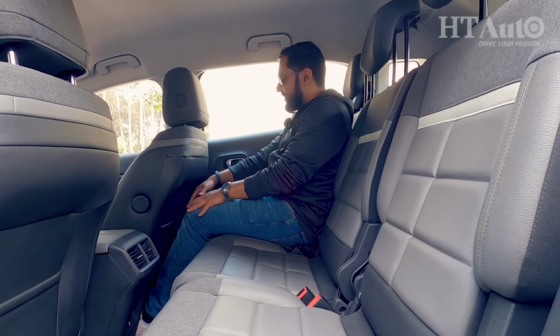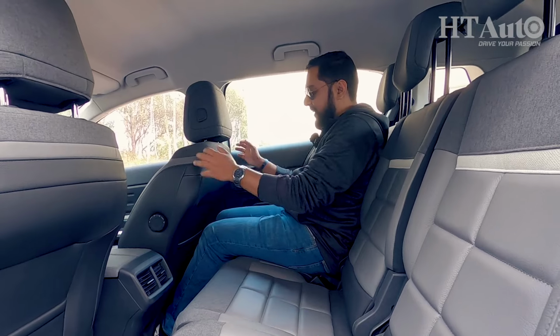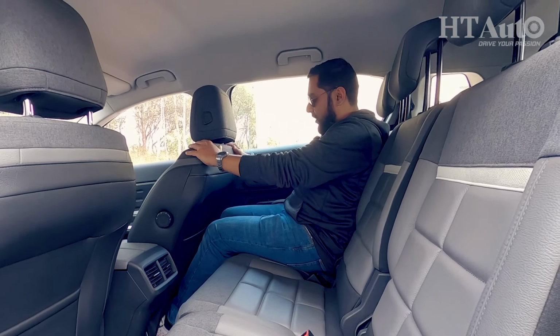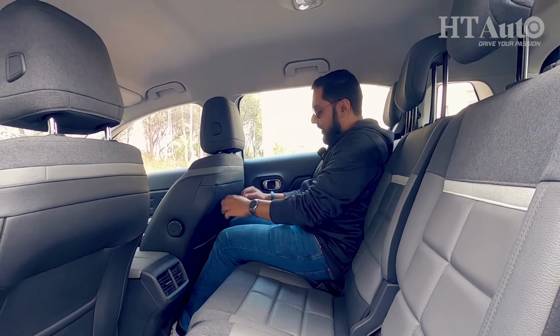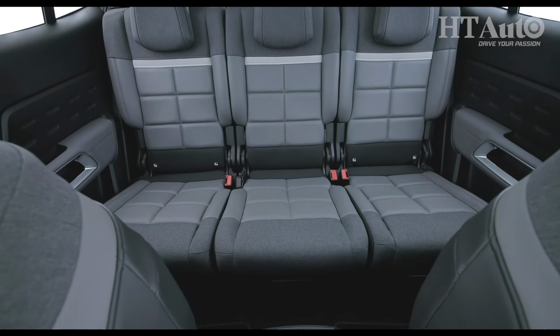There is generous amount of knee room. Leg space is quite adequate. In fact, this seat is pulled a lot behind and still I have quite a lot of space. The headroom is also adequate for the average Indian height.